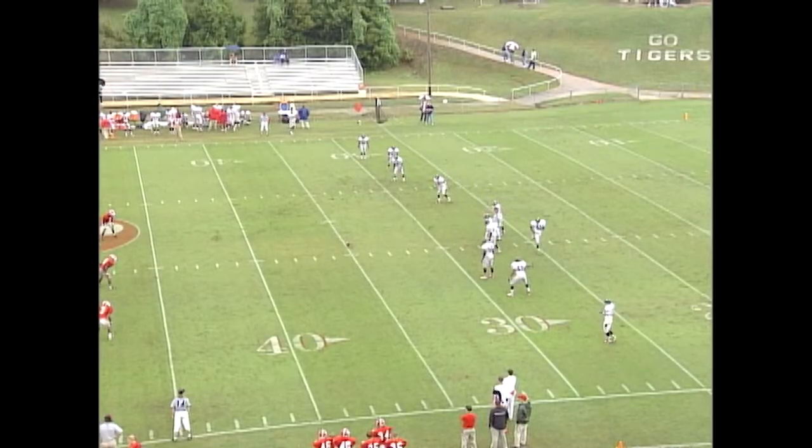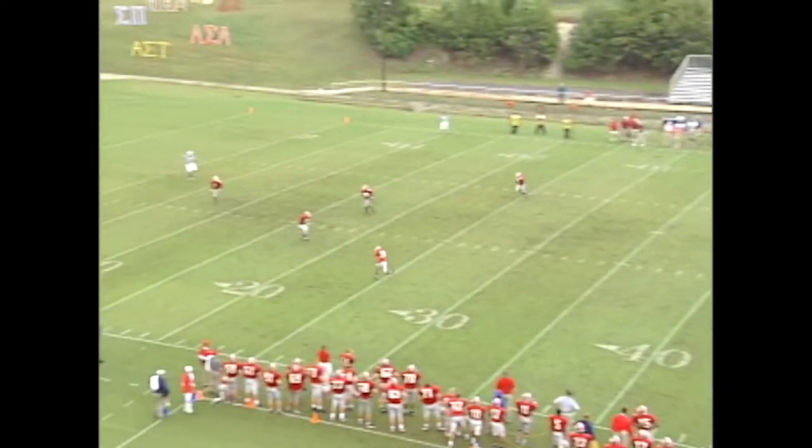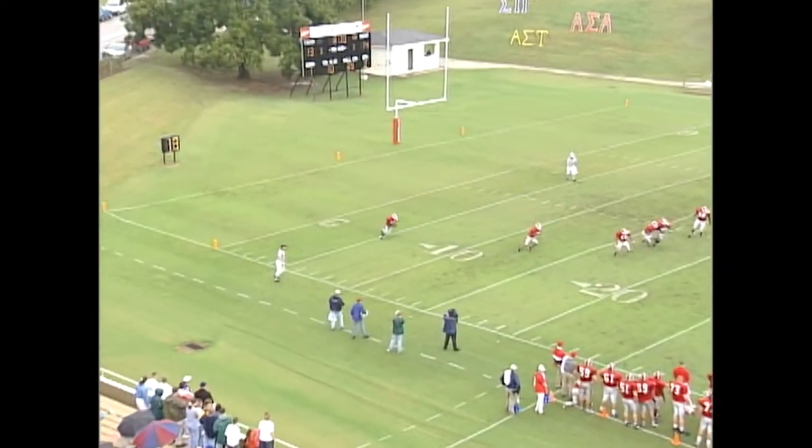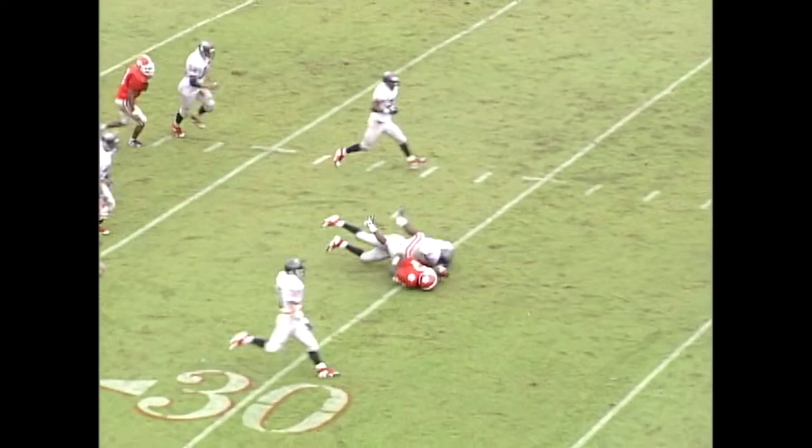Winston's got it right here. 8th catch of the year, 2nd touchdown. High kick again by Andy. Good one, down at the 4-yard line. Run back to the 10, the 15. Got some room and knocked down at the 30.